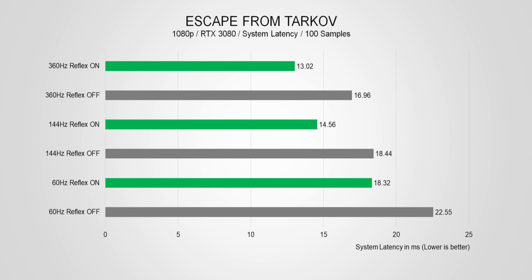Plus, in games like EFT, enabling Reflex allows the game to go beyond 144 FPS, which is appreciated, but I don't understand why it's a toggle and not something that is enabled by default like it is in Destiny 2 when it sees that you have the right drivers and a compatible GPU. So it's one of those things where you can enable it and see that it does improve system latency, which is definitely more noticeable on lower-end systems.